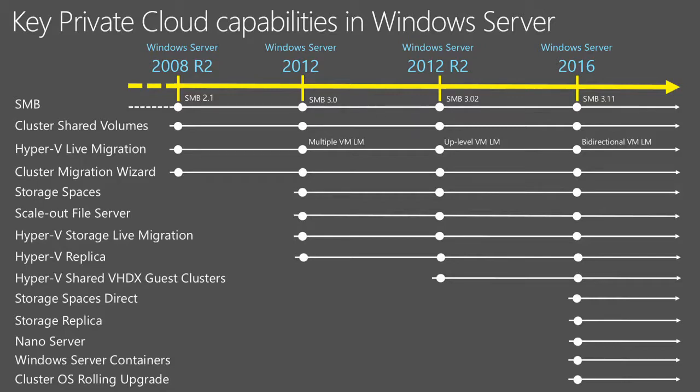Thank you. Okay, so here in this slide, you can see we've outlined some of the key capabilities of private cloud throughout the 4 releases that we want to talk about. So our story keeps getting better and better with time. And a lot of it is thanks to your feedback.